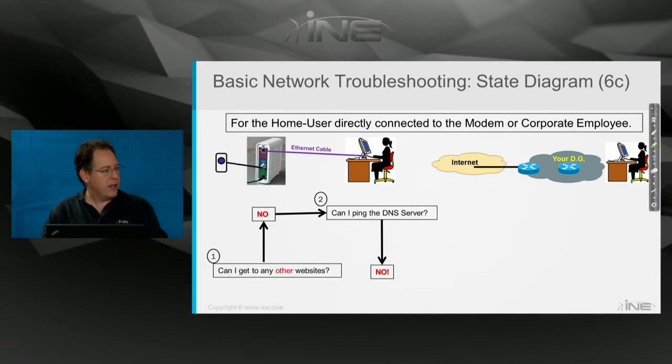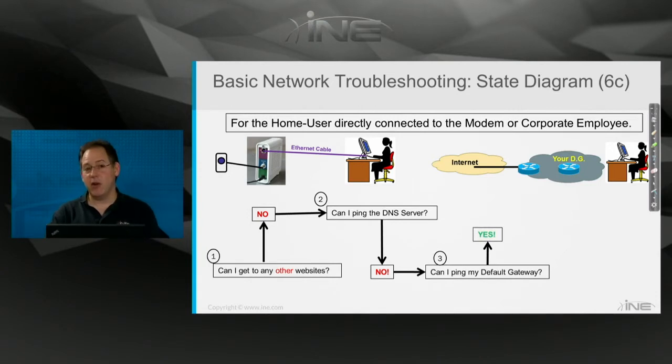Okay, so now the question becomes, I need to take a step back. Can't bring up any websites. Can't reach the DNS server. Let me just double check to make sure that it's not a problem between me and my ISP or between me and my default gateway. So can I ping my default gateway? The answer is yes.